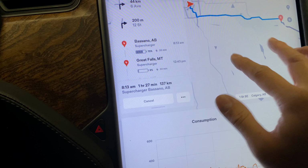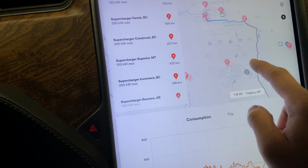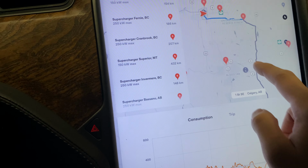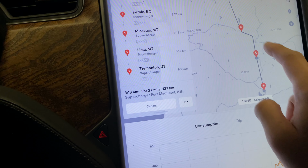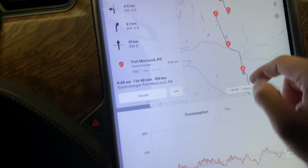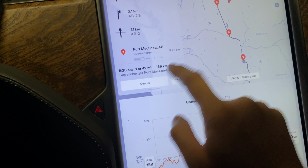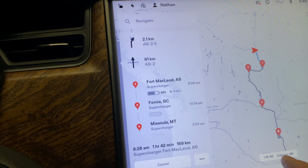I'm not sure why it's making us go this route. There is a charger here. That's probably a better route for us. So we'll put that in there. Okay, anyways, we'll figure this out on the next stop. We'll set Fort Macleod as the first stop, which we should be able to get to in about 1 hour 40 minutes.